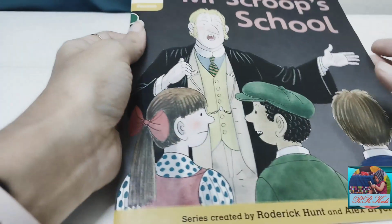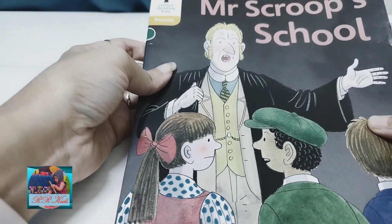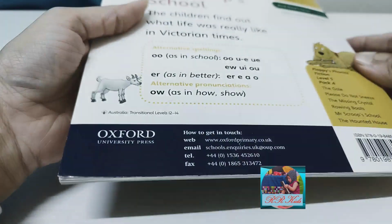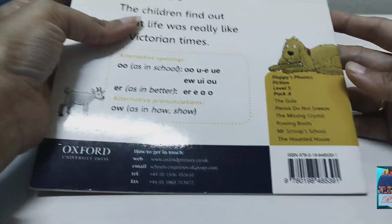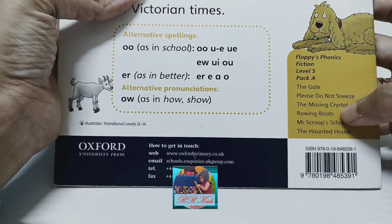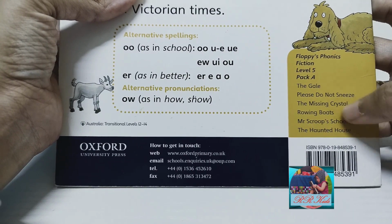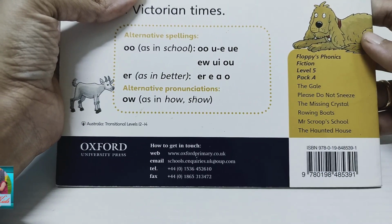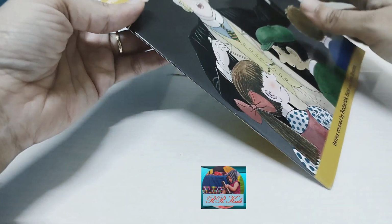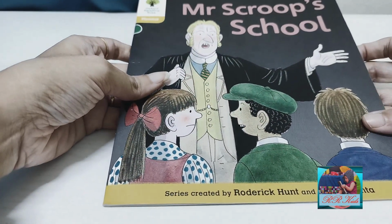So today I have come with a new book. It's a phonic reader, Oxford Reading Tree, book level 5. This level 5 packet has The Gale, Please Do Not Sneeze, The Mixing Crystal, Rowing Boats, Mr. Scroop's School, and The Haunted House. So these are the books, and today we have Mr. Scroop's School.